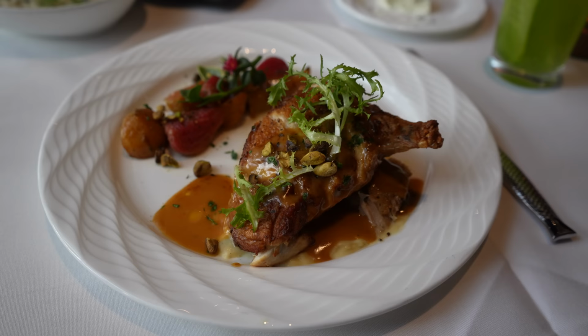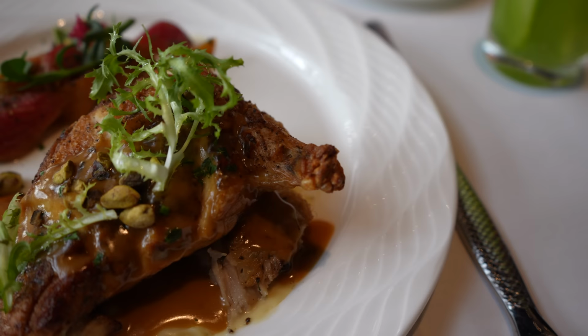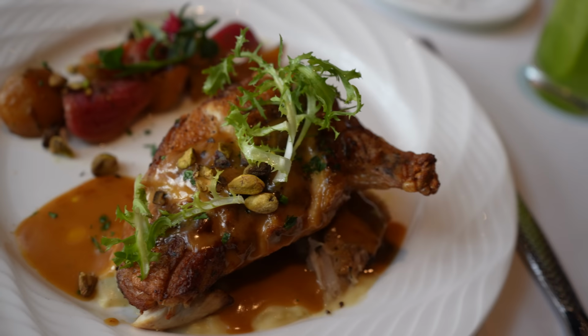So I ordered the, just trying to find it here on the menu, organic chicken is what it's called. Parsnip puree, roasted beets, cracked pistachios, sauce supreme, $38. This was a chicken breast with the little bone on the end. They call it airline, like an airline chicken breast style. Absolutely delicious. I wanted to taste that sweet onion risotto, so I got that on the side.